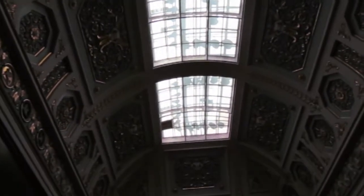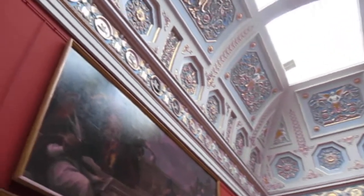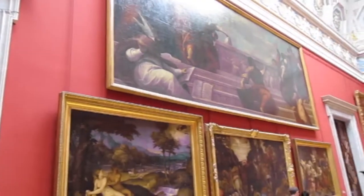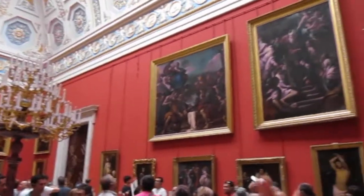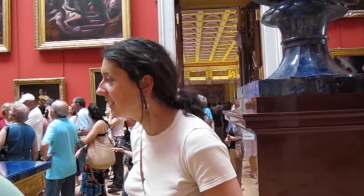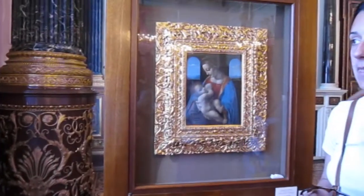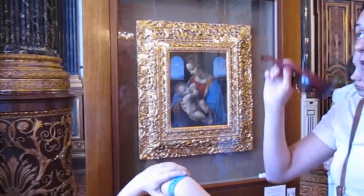See, maybe you can see, the air comes through the ceiling, which is covered with glass. It's like a window ceiling, and you can see no electricity is switched on here. Just the natural light that comes through the ceiling, and this is a huge collection of Italian art. Maybe girls, you won't be interested so much in the Leonardo. It's the significance of heaven, and the red stands for blood.